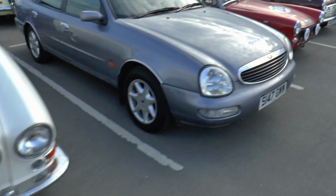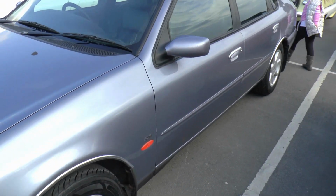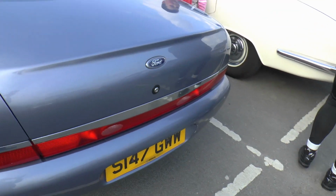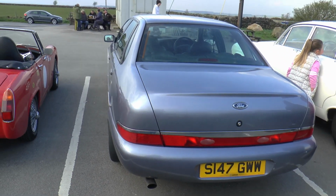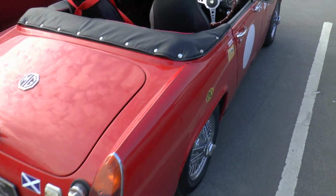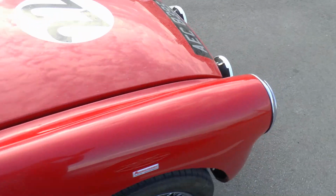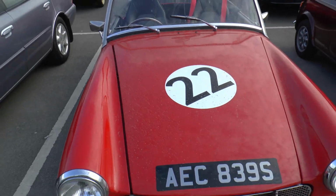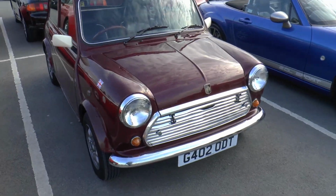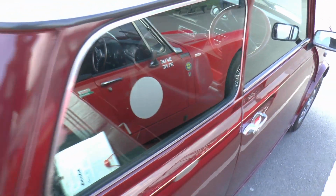What we have next door, I believe, is a Scorpio. Now, these are rare. Lovely. Right. How's for an MG? You can't go wrong with an MG. It's lovely, and the proper Mini and a G plate. Well, that's nice.